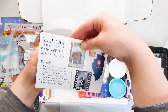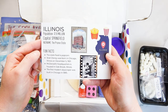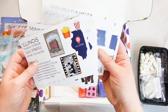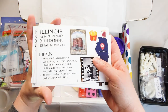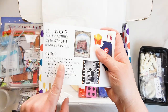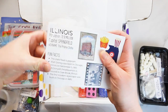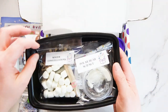And then we have some cards here, and these are all about different states. So we have Illinois, Indiana, Iowa, all kinds of more states here. This is perfect because we are doing a state study in our geography this year. So these are perfect, and we have not gotten to these states yet. So these would be some fun flashcards to use during our school. Okay, let's look at the rest of the things in here.